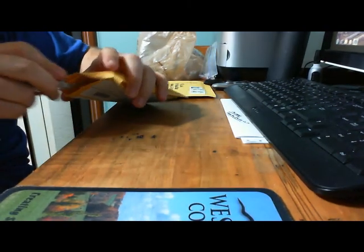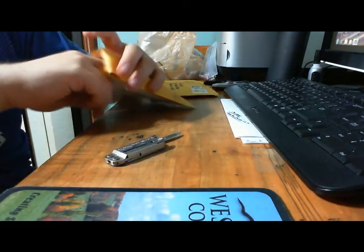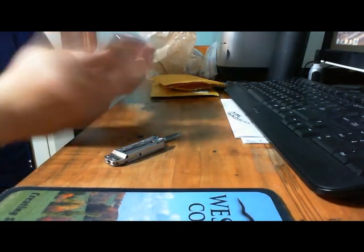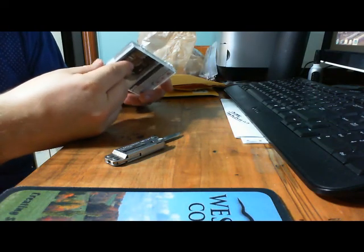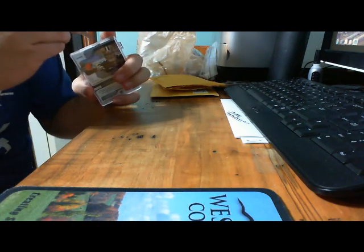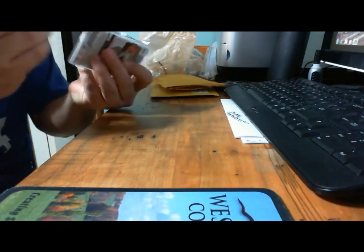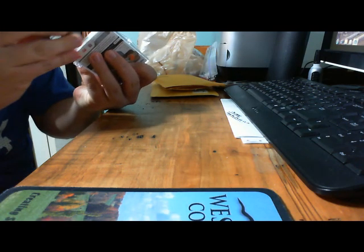Let's see what we got. I don't imagine it'll probably be too much, but one color patch, but not a bad looking little card. Not necessarily the player you want, but a nice looking card. Let's see if I can get this card out of here.